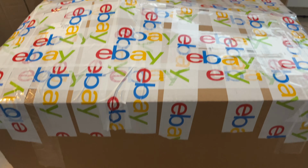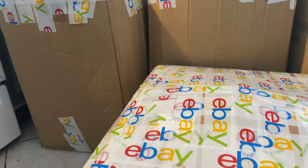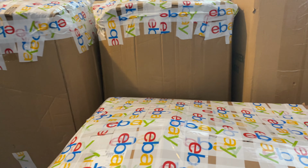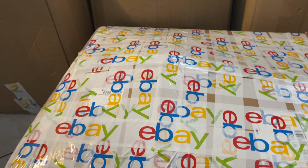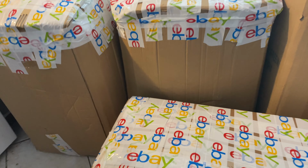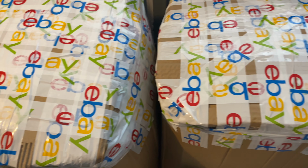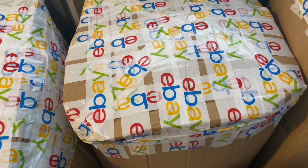So let me show you the finished product of my 4 boxes. Okay, we've got 1, 2, 3, 4. These are bigger than I think they look on camera, but the lids wouldn't stay on. I feel like such an amateur right now. Am I going to annoy the heck out of my buyer when they see these, you guys? No, they're just gonna know that it's from eBay. That's all. She didn't buy them through eBay.